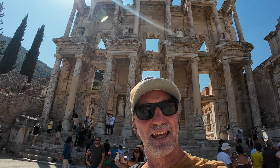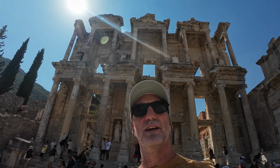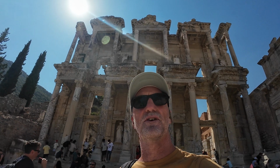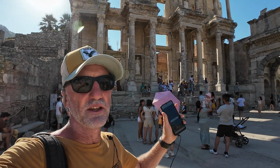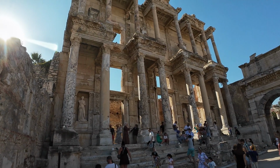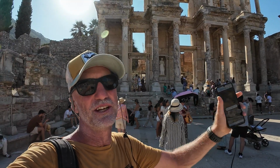Wow, this is the library at Ephesus, and it is truly stunning. I'd say one of the best preserved types of buildings I've ever seen. Now this has been built as an optical illusion, so the centre 2 columns are slightly larger than the outer 4, which makes it look like it's bulging towards you.